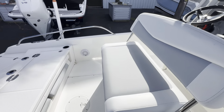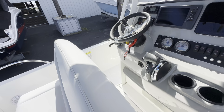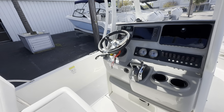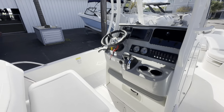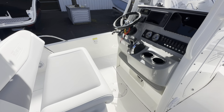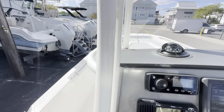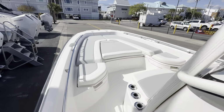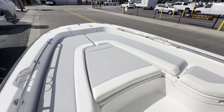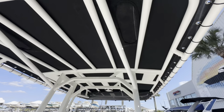Really like that position if you're hanging out at anchor. You got people jumping off the stern, climbing up the swim ladder, and keep an eye on everybody. Or if you're cruising forward, double wide, comfortable seating for 2 people. Super clean boat. Like I said, just received a full detail. Comes with everything you see here.